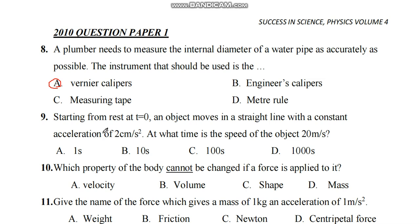Then we have this question. Starting from rest at time t equal to 0, an object moves in a straight line with a constant acceleration of 2 centimeter per second cubic. At what time is the speed of the object 20 meters per second?